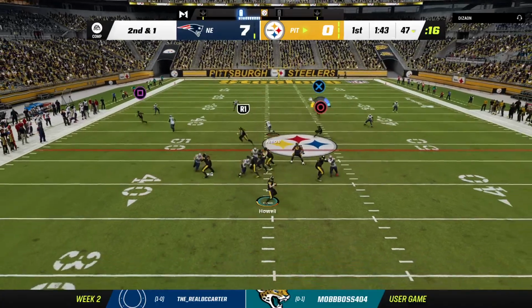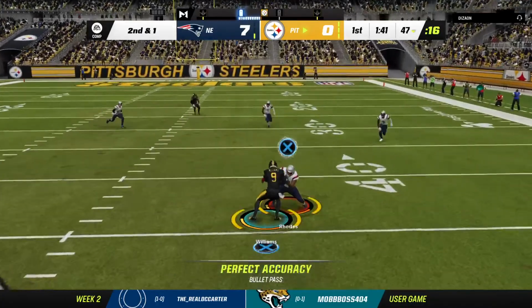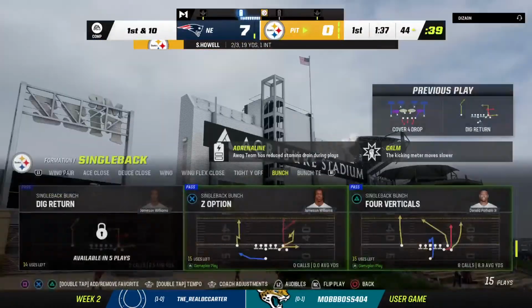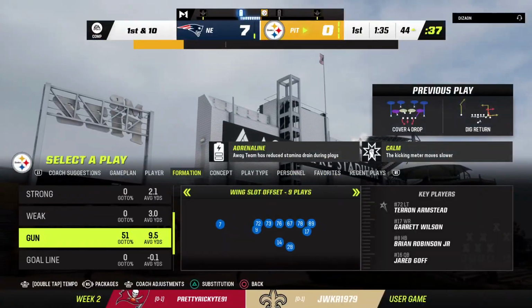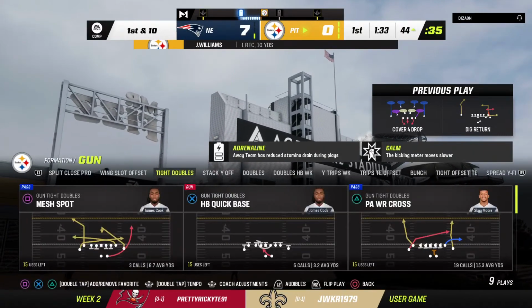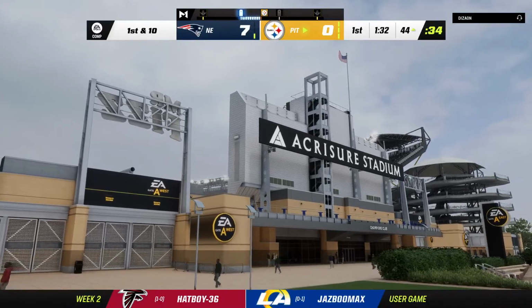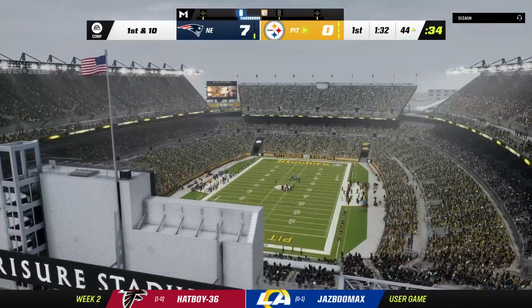Al now to throw it. That throw taken in by Jamison Williams. And they're going to get this to about the 44-yard line. The Steelers at 1-0 on the year following the win in Week 1. And they were able to get that road victory in the opener. Now they look to get to 2-0 in front of the home crowd.